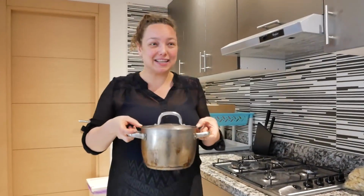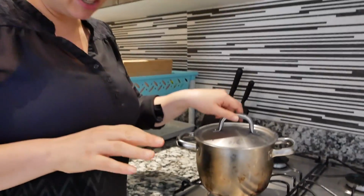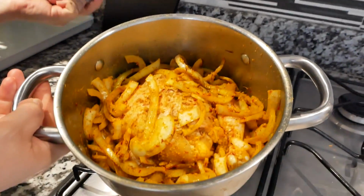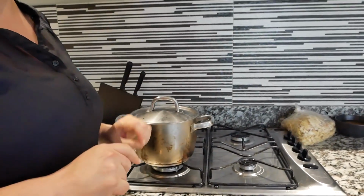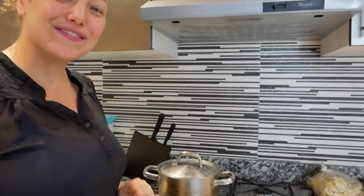Now the chicken has been marinating for a couple hours, so we're ready to start cooking the chicken. Here's what it looks like post-marinade. And then we're gonna turn the stove on and cook the chicken for about 15 to 20 minutes before we add the rest of the ingredients.